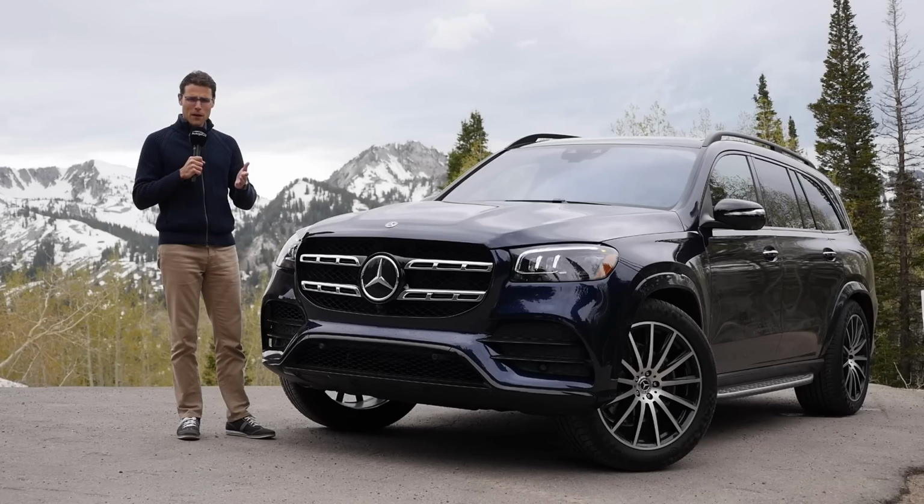This is our review of the all-new Mercedes GLS. Join us for interesting shots and a very exciting ride. Let's go!